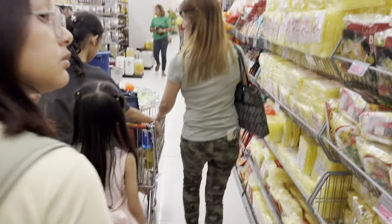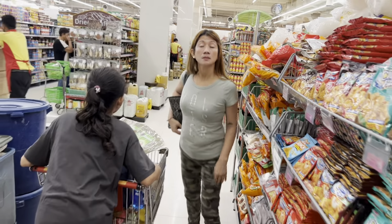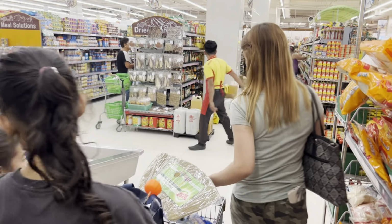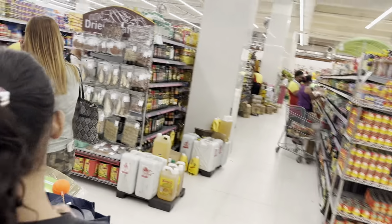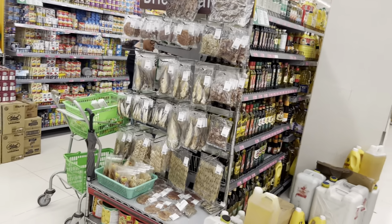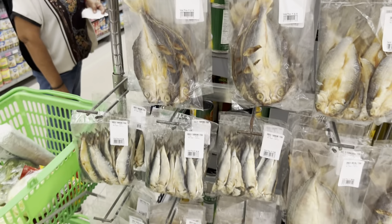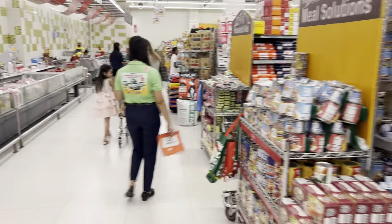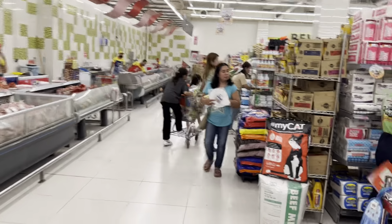Hey, show me some laundry detergent. Laundry detergent. Yeah. Oh, this is something we definitely don't have in the U.S., dried fish. That stuff stinks so bad. You can say so. That's your opinion.